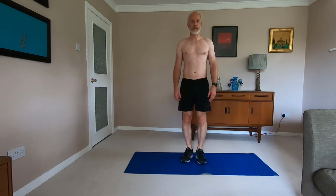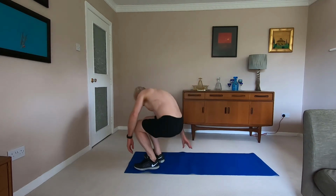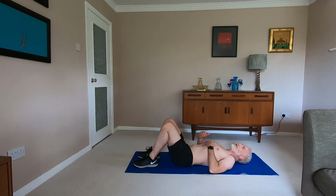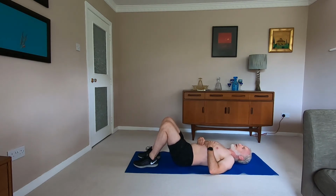The next exercise is to strengthen your glutes, and depending on how weak you are, you may also feel it in your hamstrings. So if you lie down on the floor with your feet in line with your hips, and push your lower back into the mat, so you get rid of this gap underneath, so you correct the anterior pelvic tilt. And that's your starting and ending position.